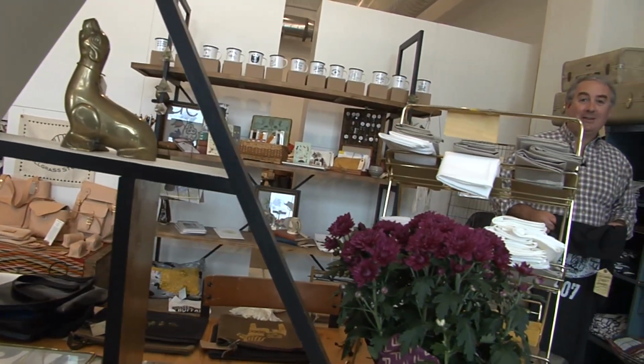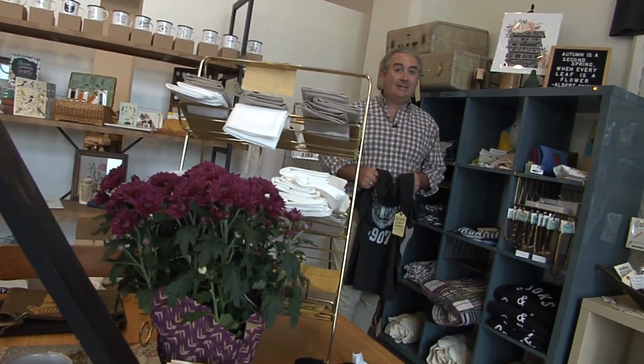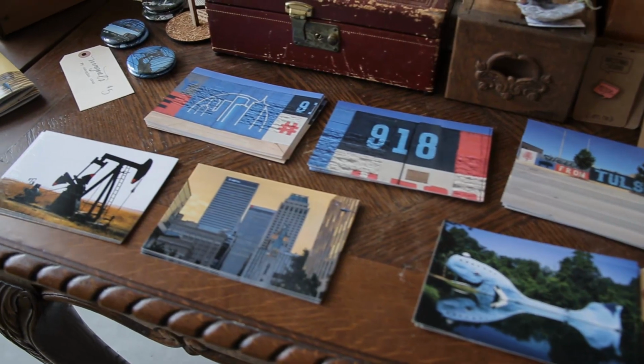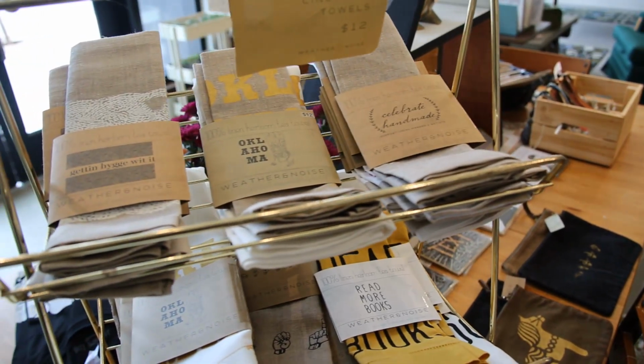Made opened in 2011 as a temporary holiday pop-up shop. Tom and his wife Christine loved owning the store so much they never closed. Now they've got this permanent location with all sorts of Oklahoma goodies. We have just about everything you can possibly imagine, from apparel to fine art, from Oklahoman-themed postcards and pottery to locally made tea towels and t-shirts.